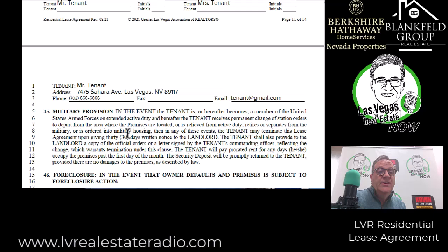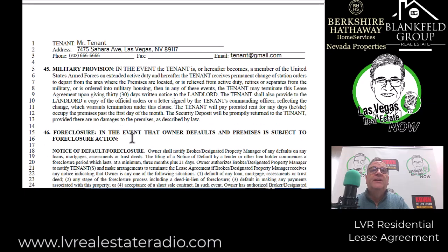There is a military provision in this lease agreement. If you are military and you're given orders to be moving, you can give the landlord 30 days notice, but you need to provide those orders, and then the landlord will have to let you out of the lease. There would be no choice in the matter.